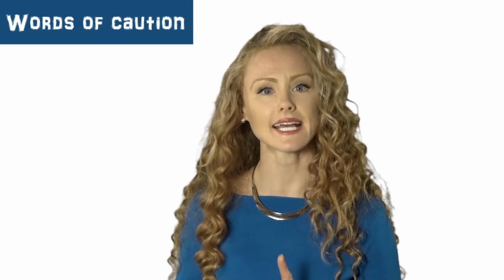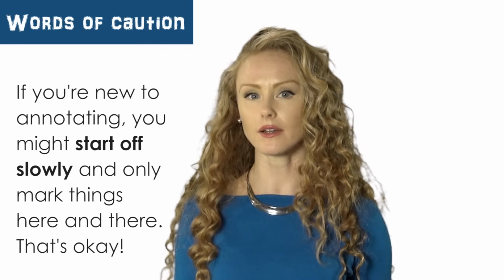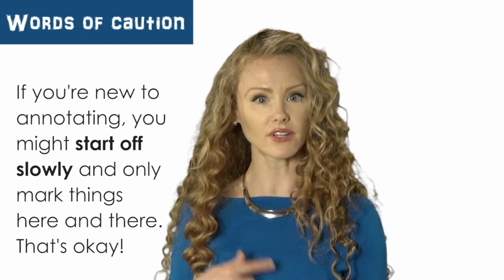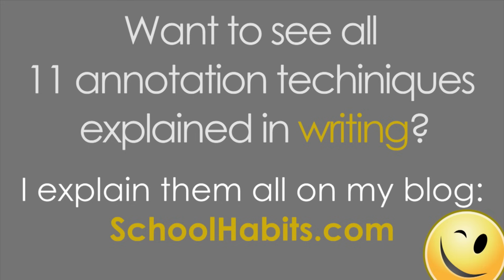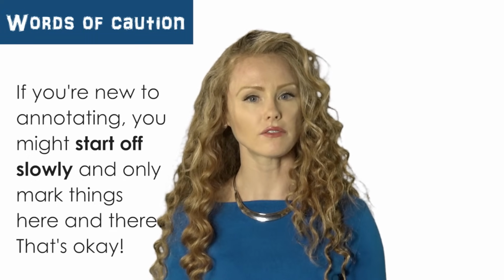Now, last 2 words of caution though. First, annotating text is a skill that you'll develop more and more as you do it more and more. So as you first start off, you might not annotate much at all because you're not sure where to start. And if that's the case, keep checking back to the 11 annotation techniques that I just walked you through and check to see which one you need to be doing more of. It's okay to be reserved as you start though. You'll get the hang of it soon enough.